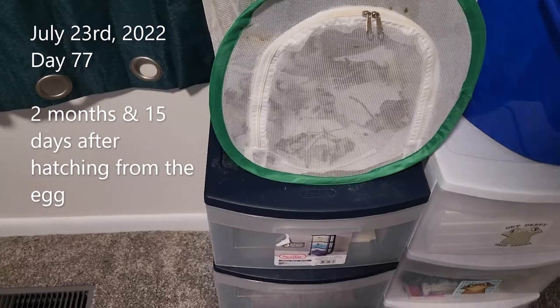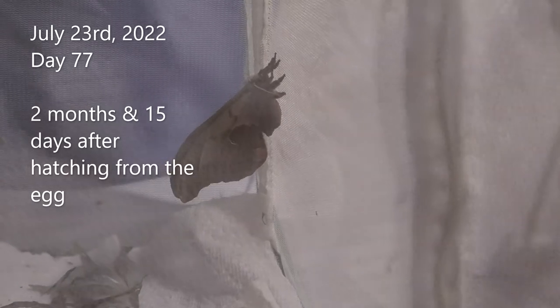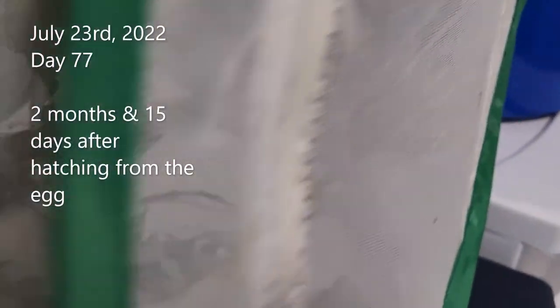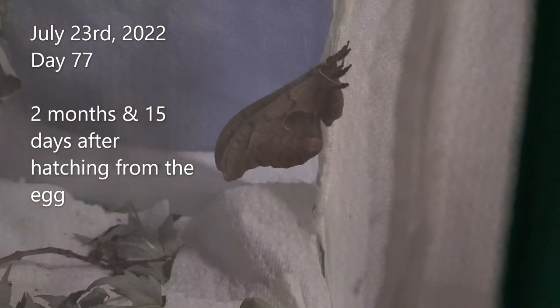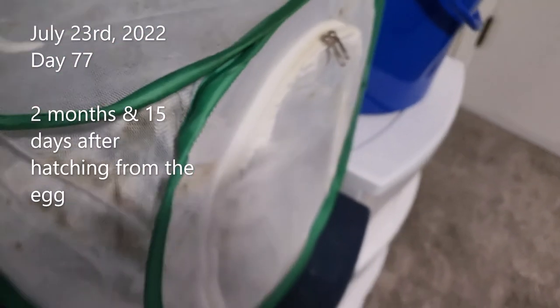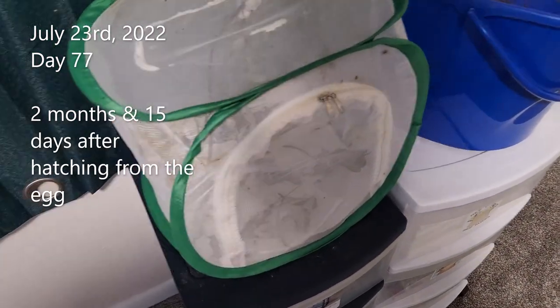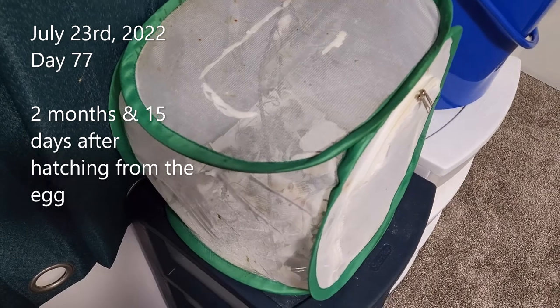Hey, guys. So, another moth has hatched. It has been 2 days since the last one. It's another male, which is kind of hard to tell right now, but you can kind of see he's got those feathery antennae. So, it's currently 7:25. It doesn't get dark here till about 9:15, 9:30. So, I will come back when I can release this guy when it's dark enough.